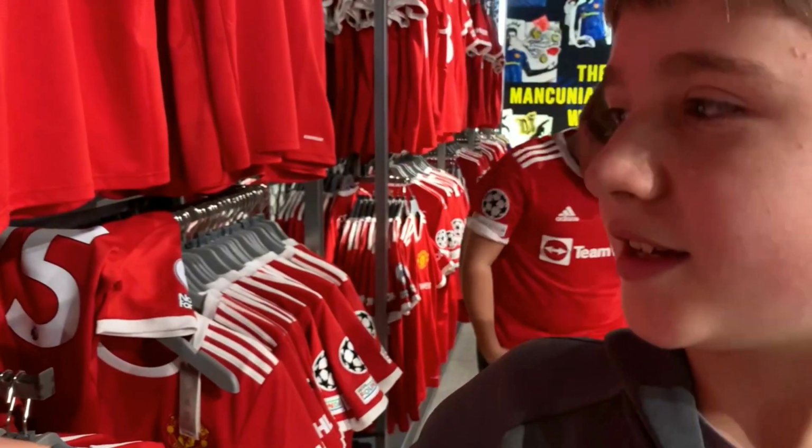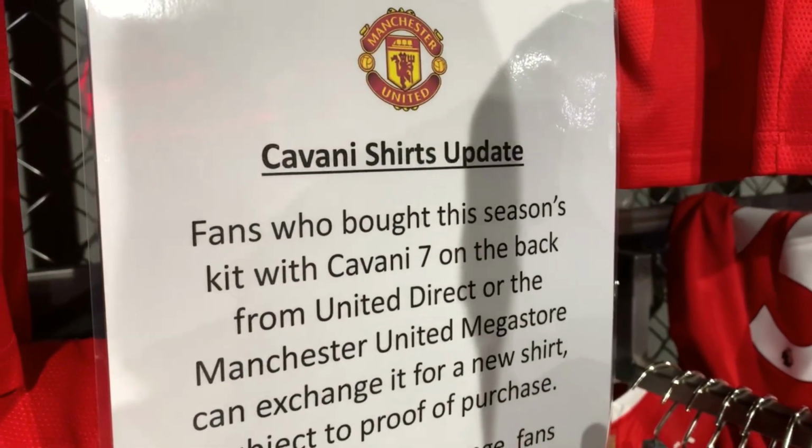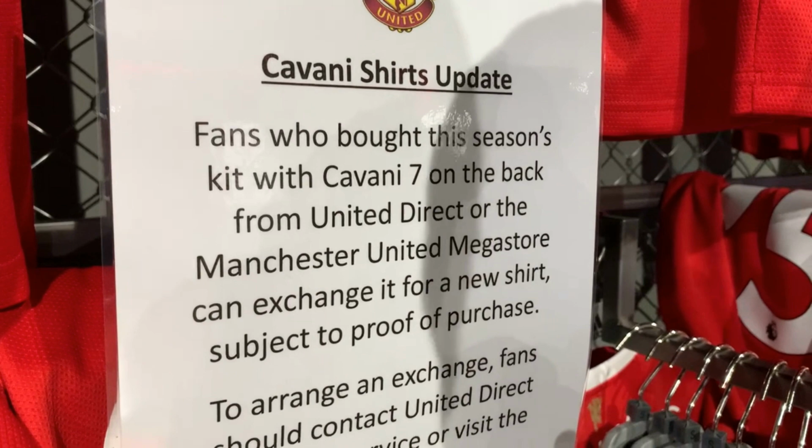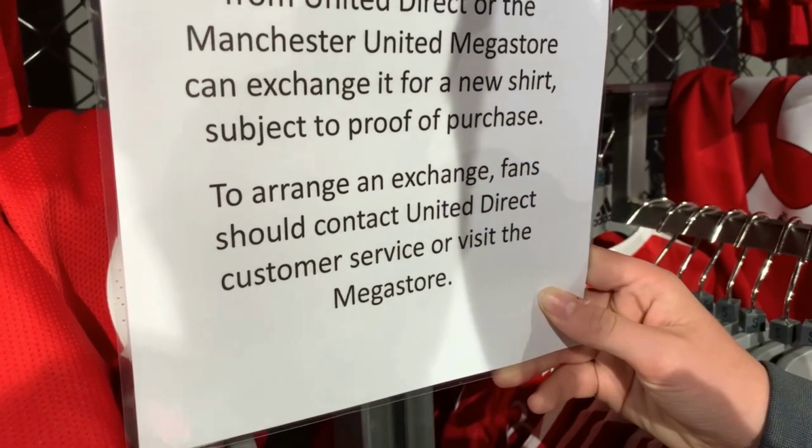Notice from United here: fans who bought this season's kit with Cavani number 7 on the back from United Direct or the United Megastore can exchange it for a new shirt, subject to proof of purchase.